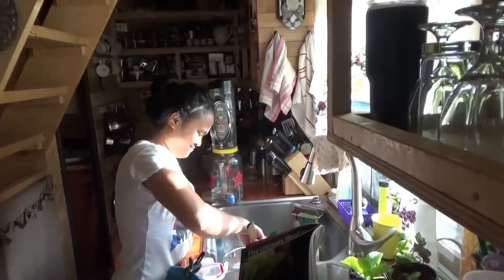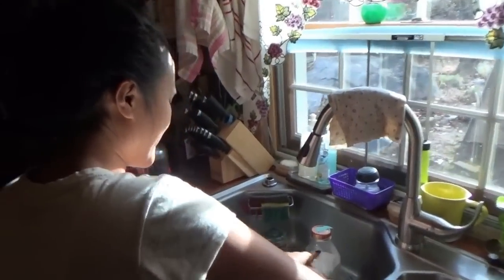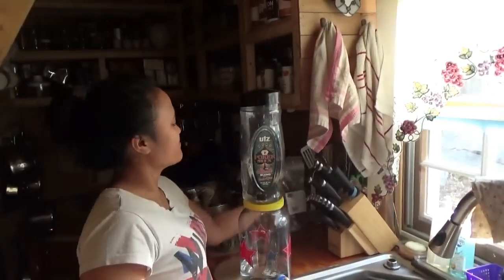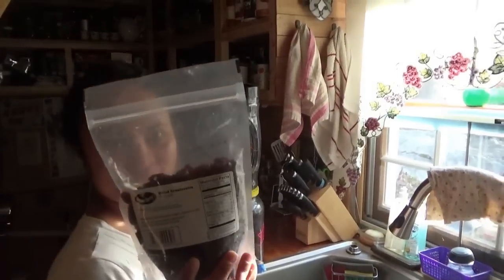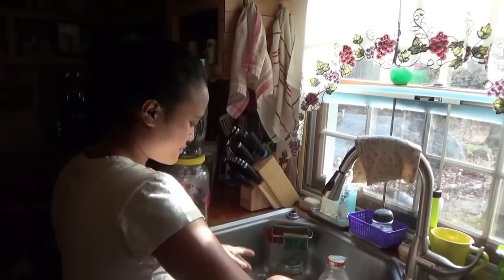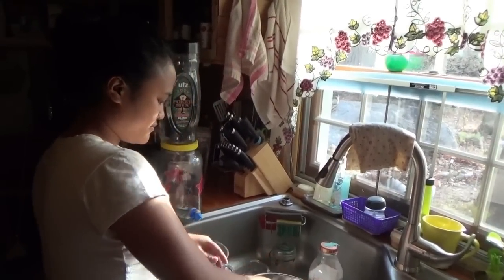What's Melanie doing here? Pumpkin scone with cranberries. Sounds good. Dried cranberries and pumpkin that we grew. Yep. Good stuff. Melanie makes everything herself, and I like it.